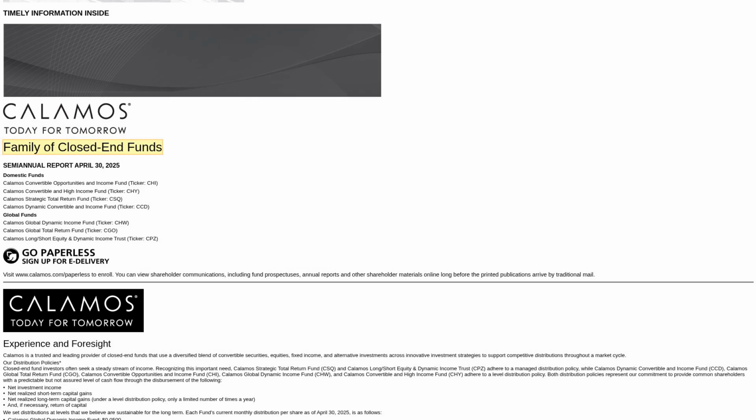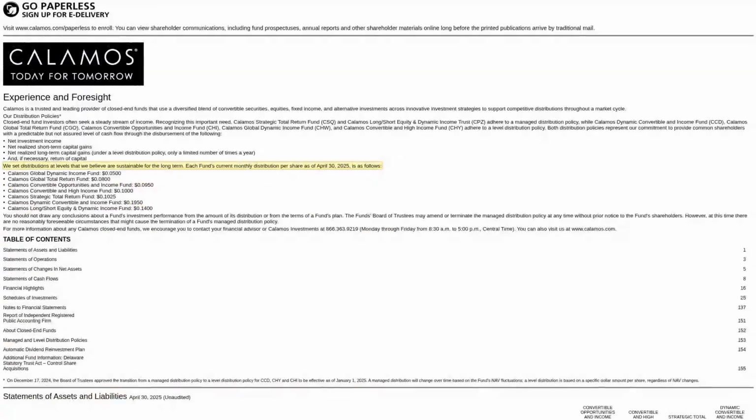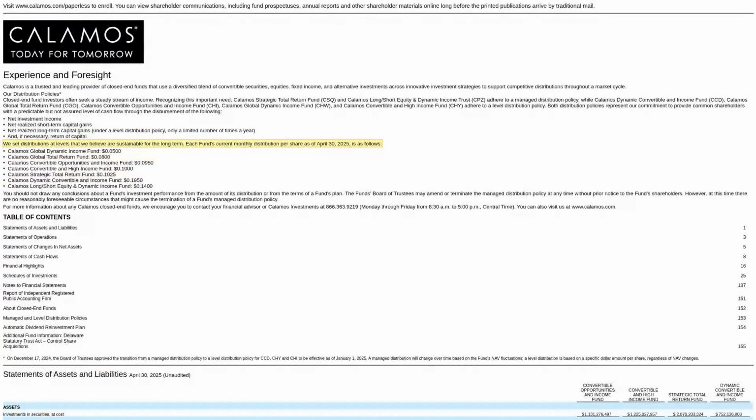These reports are all about transparency with the goal to let normal investors know what is going on. One thing closed-end fund investors are often looking for is a steady income stream. Here we can see that the team distributed $0.25 per share each month. It is a nice, predictable part of what they do. However, don't assume this means the fund is doing great overall or will always pay this much. The fund's board of trustees can change this policy at any time for any reason.